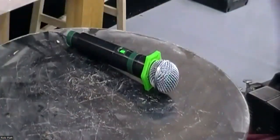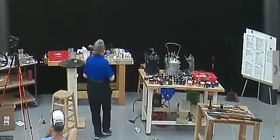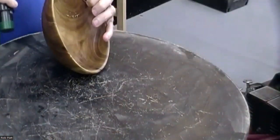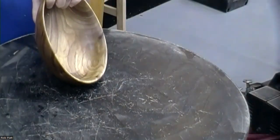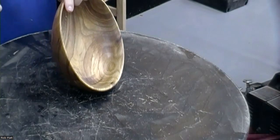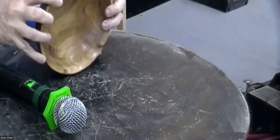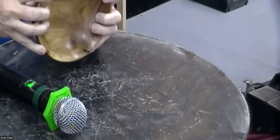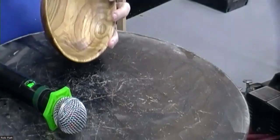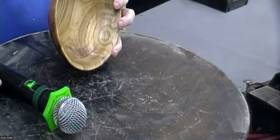Next. This used to be in my front yard. And one day it decided to fall over and it became something else. I think it has a little CA glue on it as a sanding sealer rather than as a finish. We really need to go to that wood site, their website.